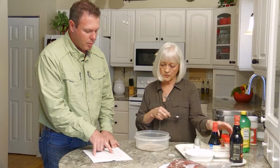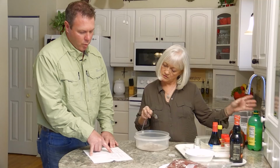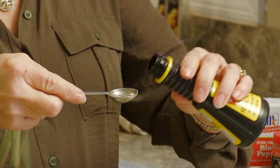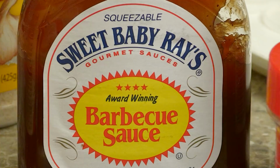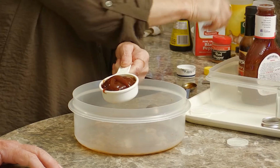Now we're gonna move to the wet ingredients, which starts with lemon juice. 1 teaspoon of lemon juice. 1 teaspoon of, there it is, kitchen bouquet, whatever that is. She didn't know what it was. But I think that gives it a lot of that dark color. Now, 1/3 cup of water. All right, 1/3 cup of barbecue sauce. About right. And then I gotta go on the spoon. Yeah, that's not gonna wanna come out of there real quick, is it?